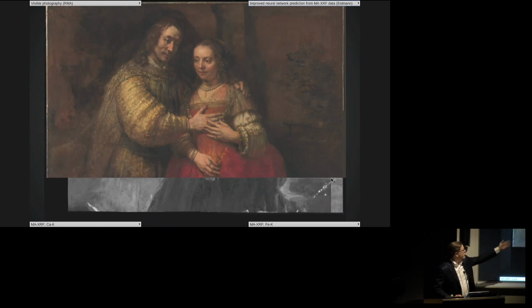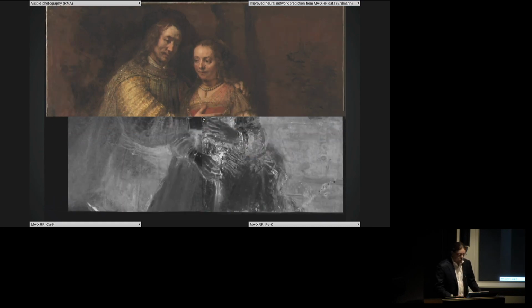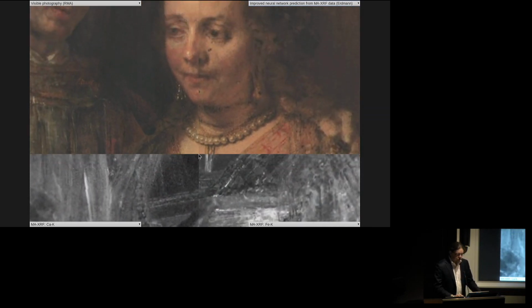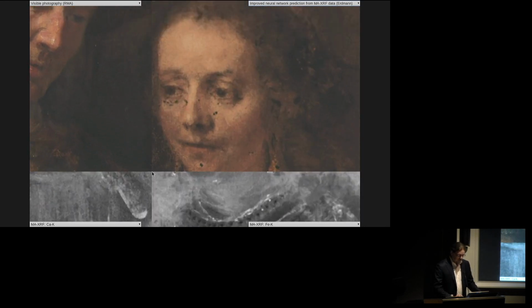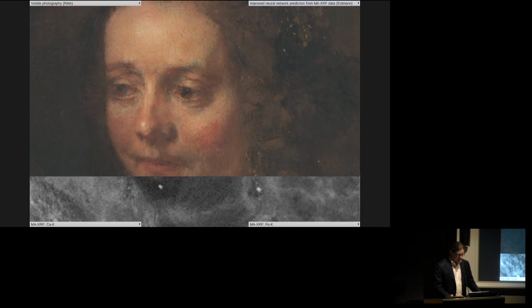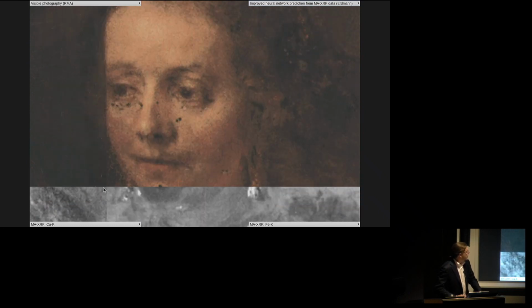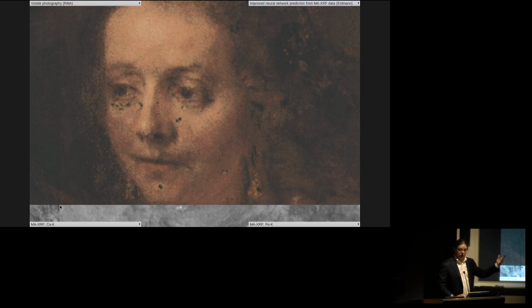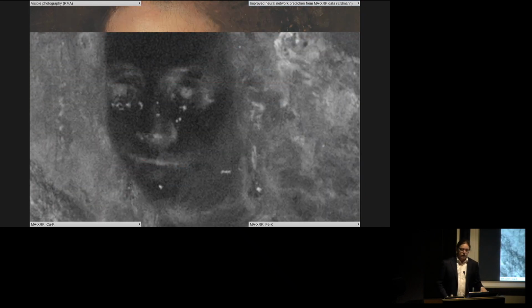So the actual painting is here, the computer's guess is there, and it's always interesting when you make a model like this to find the places where it's wrong. And as you can see here, it apparently thinks that she has an unfortunate skin condition, these black dots on her face. So why did the model get the wrong answer? Well, the hint is here in the calcium map. You can see the calcium map is lighting up in calcium.